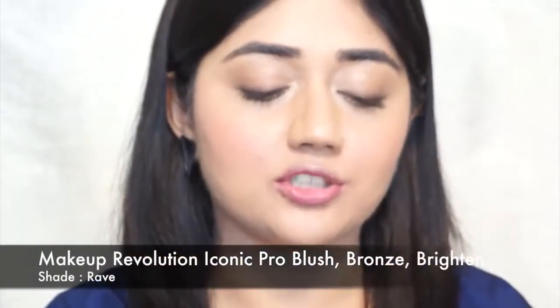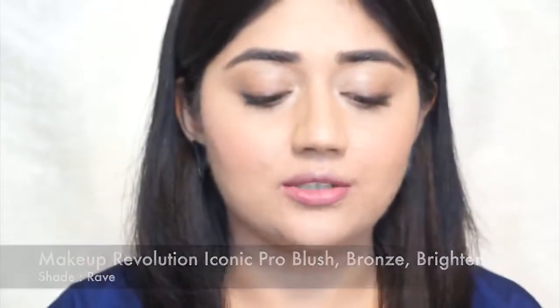So once you have touched up your base, you want to add a little more dimension to your face, and for that I'm going to use this palette once again from Makeup Revolution. Now for the day look, I only use the blush and a little bit of the highlighter, but for the night look I'm going to use this bronzing powder. And then I'm going to use a bit of the highlighter to add a nice glow to my skin.